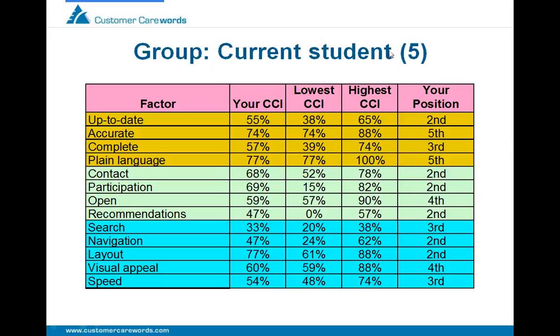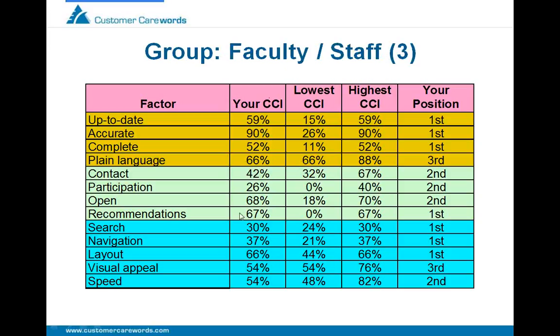You can segment the data with current students. Yours is 55%, the lowest is 38%, the highest is 65%. Then faculty and staff. If we use common category questions that each entity within the league uses, we can get nice segmentation within each category and show that for current students you're performing very well against your peers, but for those considering you're not performing so well.